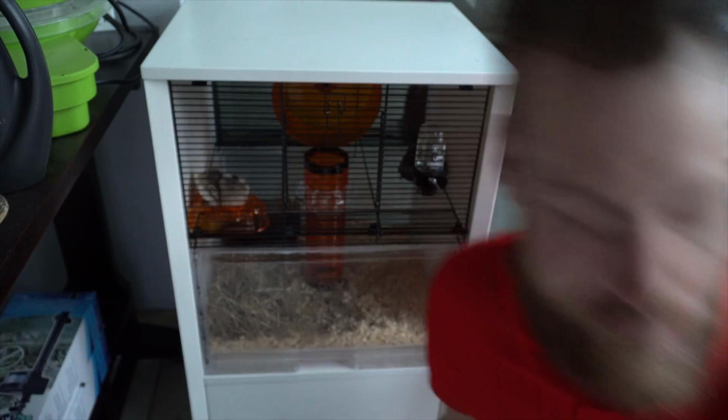Alright, let's head over to my axolotls. You can't really see it that well, but yeah, basically my complete tank looks like this. It's completely overgrown with Vallisnerias.